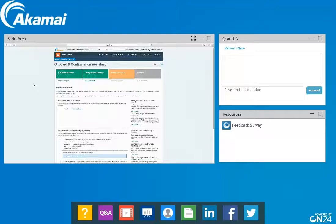To test the site, we need to make sure that the domain that we're onboarding renders on Akamai's network. For that test, all I need to do is click this link, and that will open a new tab or a new window that shows the site rendering on Akamai's network. But because this is a demo and this is not a real site, if I click this, it's not going to work.